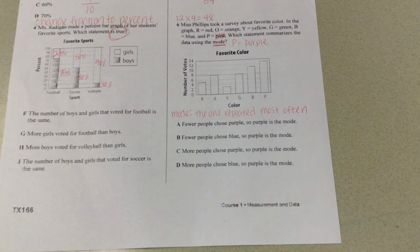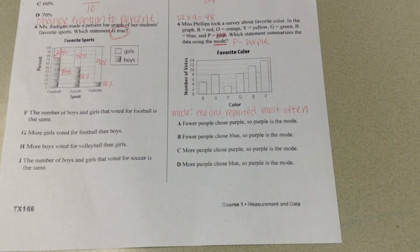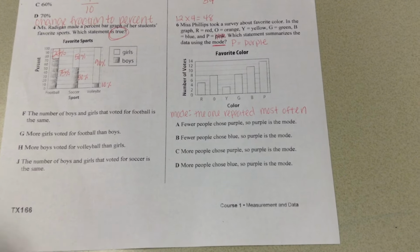And that's it. Make sure you do all of the problems. Like I said, I just showed you how to do it, but you need to actually do it yourself. So don't just leave it blank. You need to actually find the answers.